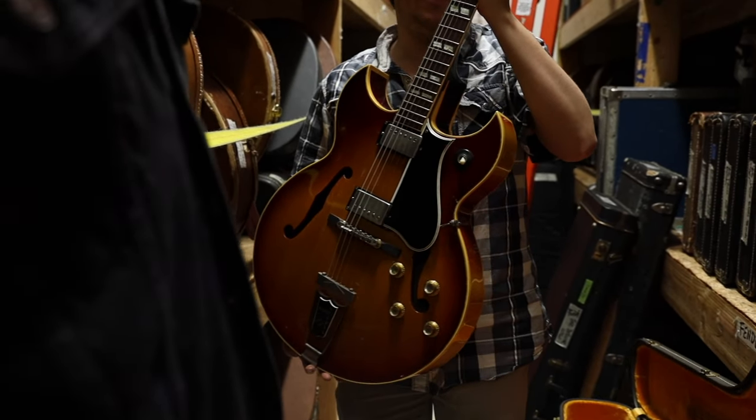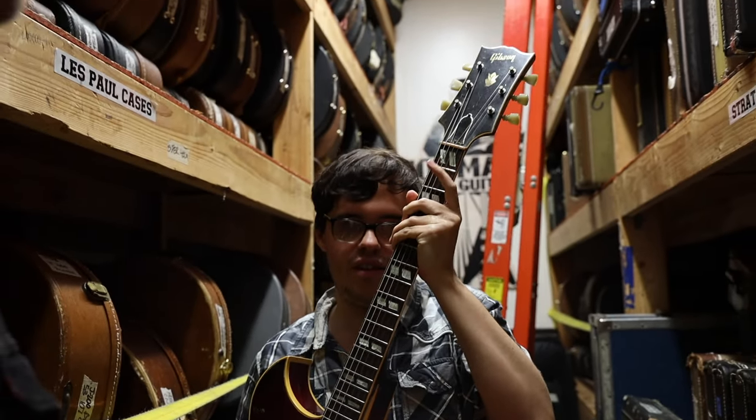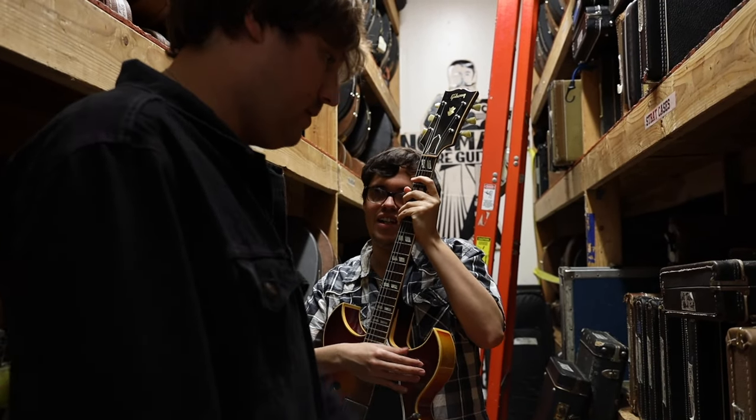Just a great guitar. I think this one may be a refret, and that's about it. But there's nothing wrong with that, because it plays really nice. So yeah, it's in really amazing condition. And this should be the original case too. So we're gonna take it out front.